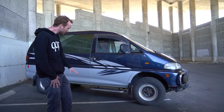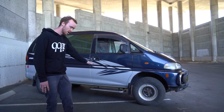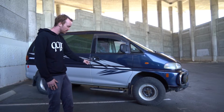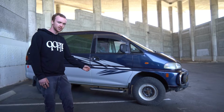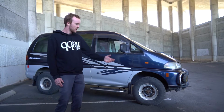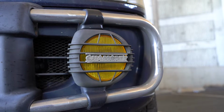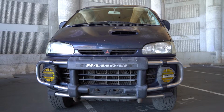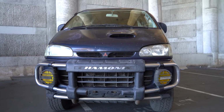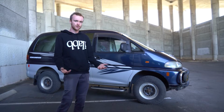And I do like how the L400, at least my model, came with these running boards. Those are actually a bit rare to find on the L400s. So that's that. And then because it is a Chamonix and it has those yellow fog lights, that definitely adds a bit of styling to the front end of it. And then of course with these graphics, it definitely completely changes the look overall as a whole.